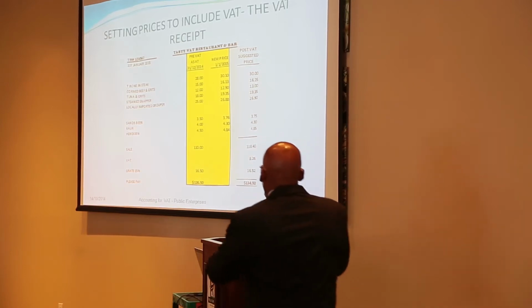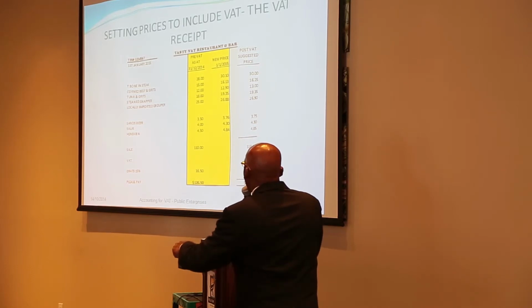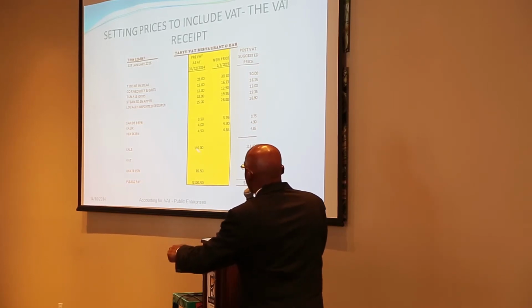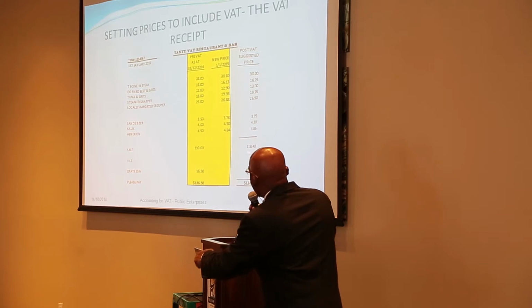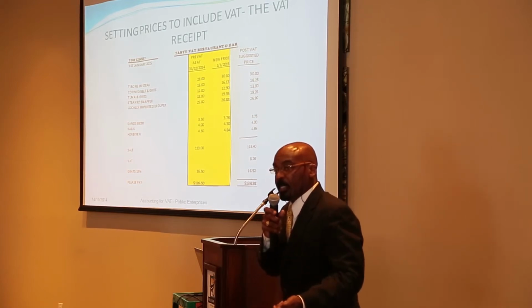If you look at this example here, all right? The gratuity is charged, you compare this with that. This includes VAT, that does not. And the gratuities are the same, apart from that 2-cent difference.